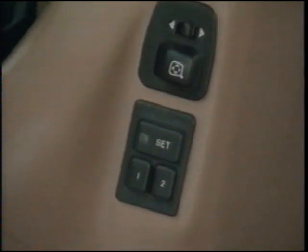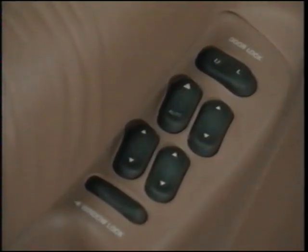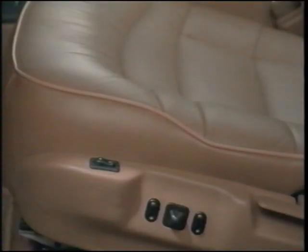Now let's look at the power controls conveniently located on the driver's armrest. For example, there are switches for the optional memory seat, power mirror, windows, and door locks. The controls for the optional power front seats are located at the outboard side of the seat.